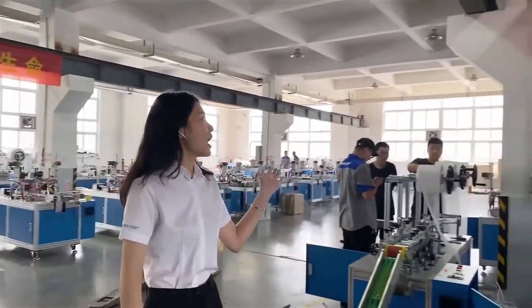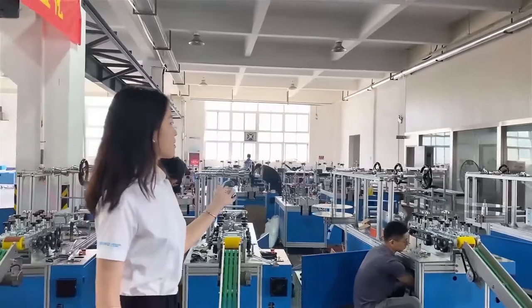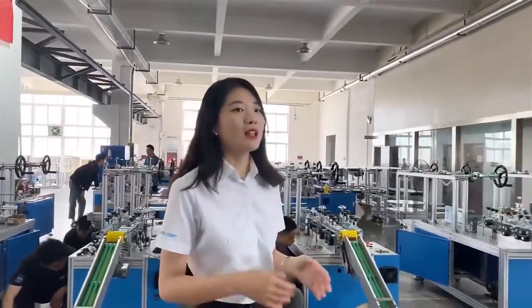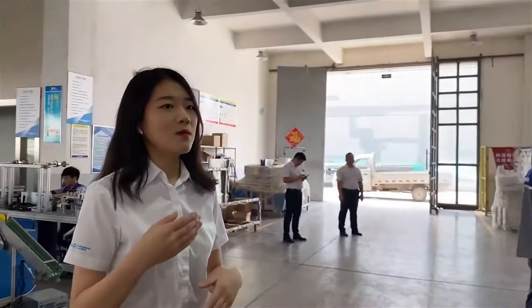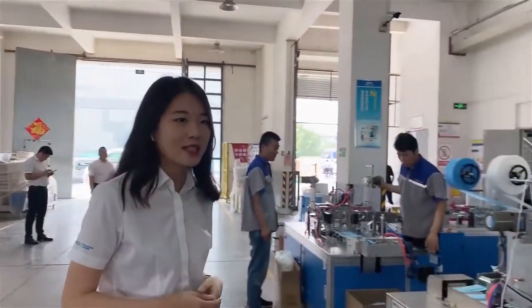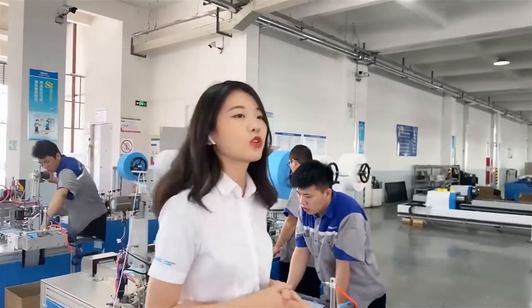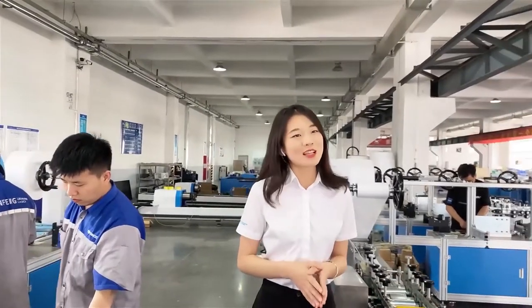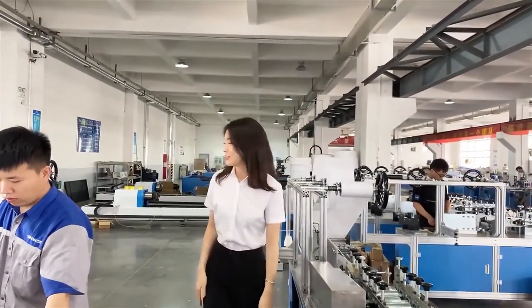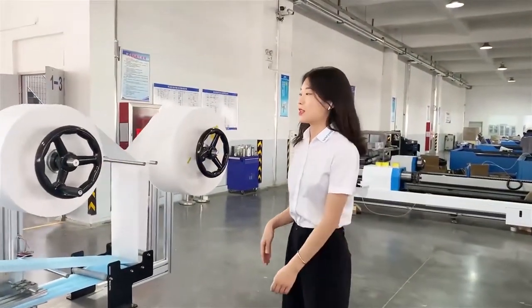From here, we can see our technical engineers debugging the mask making machine. All the machines need to be repeatedly tested to meet the factory standards, and then be packaged and shipped to your factory. So the quality of our machine is worth your trust, so believe us. Okay, let me show some details of this machine.